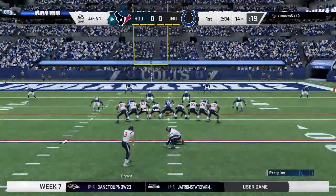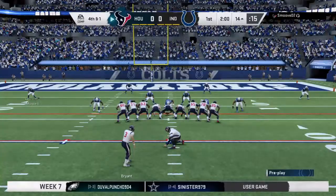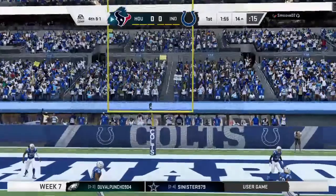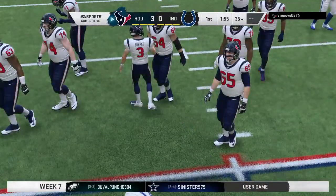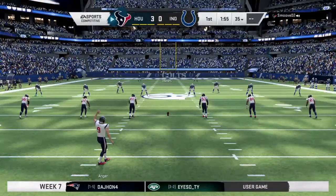Now Matt Bryant on for the field goal. The kick by Bryant is good. And it's now 3-0 Texans. So the opening drive does yield points, maybe not the 7 they wanted, but they'll take the 3.